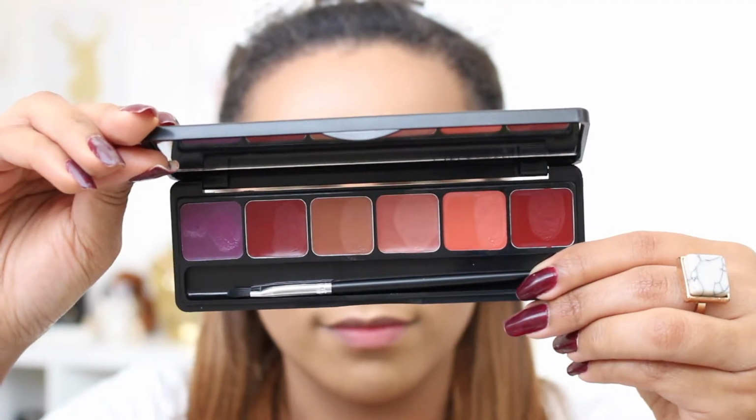And finally, I'm applying my setting spray. This is by e.l.f. and this is a matte setting spray. It is pretty good. It's the only one I have right now.